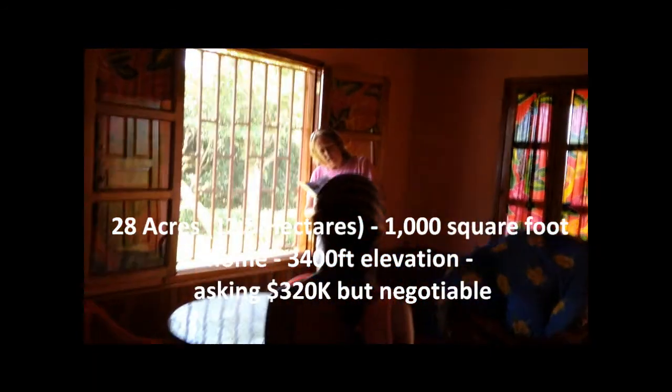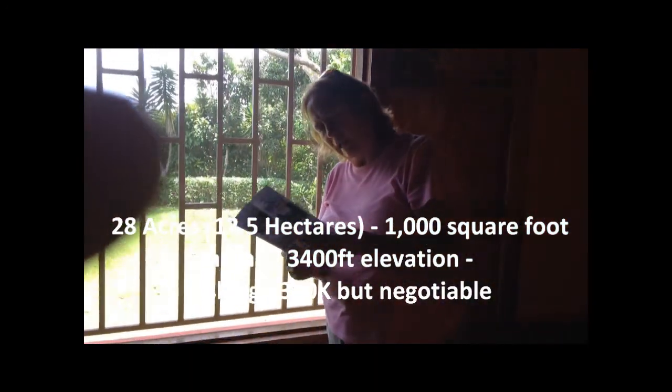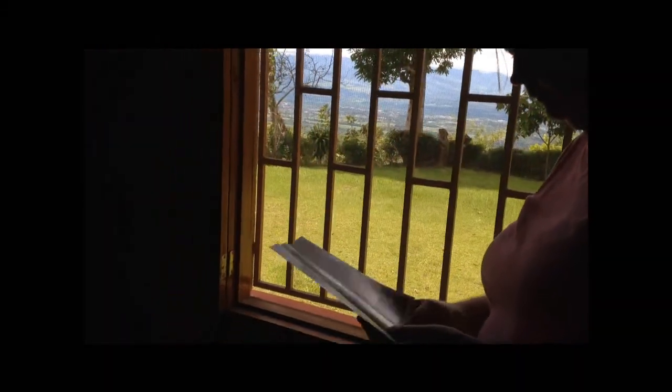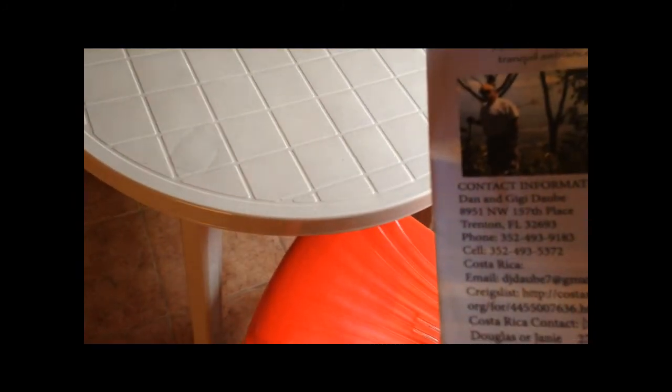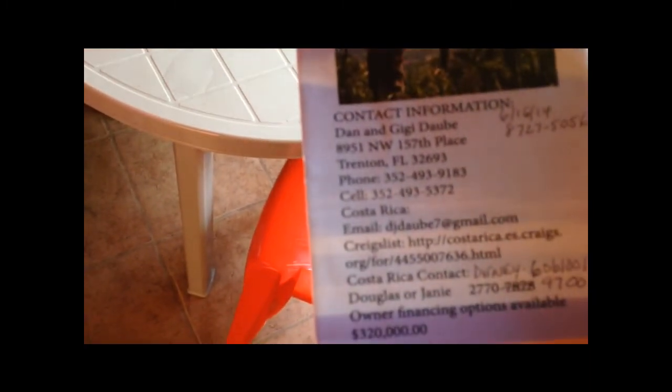28 acres. 12 and a half hectares. 1,000 square foot home, elevation of 3,400 feet. Asking $320. That negotiable. Really? Oh, they left that for us? Just for you. Not for the next person. If we can do it. This is my decision.